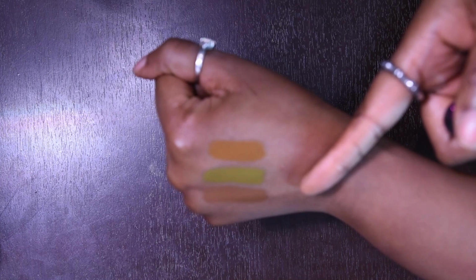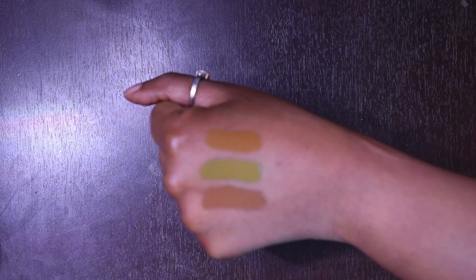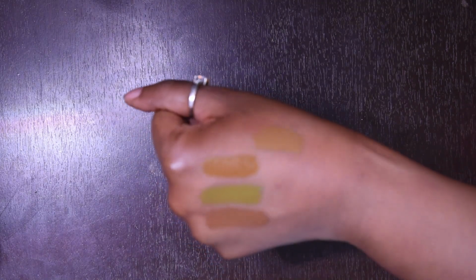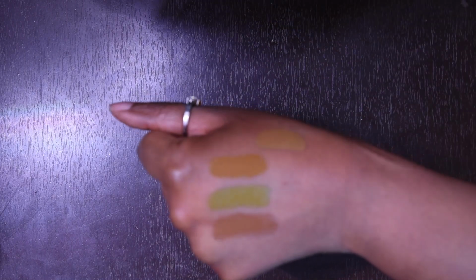Actually, now that I look at them, they're really nice colors, and I think they'll be unique compared to some of these other colors. Let me see if I can find something that will dupe this in my liquid lipstick formula. If not, I may keep that one. Yeah, that's too warm.